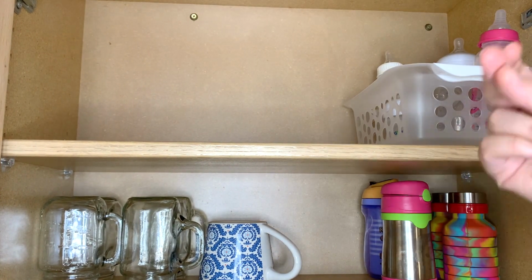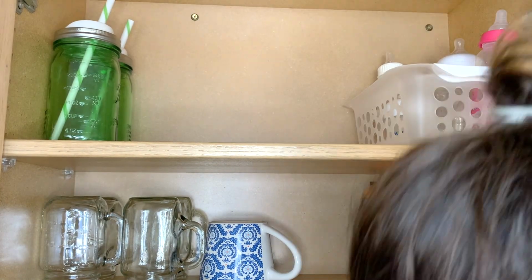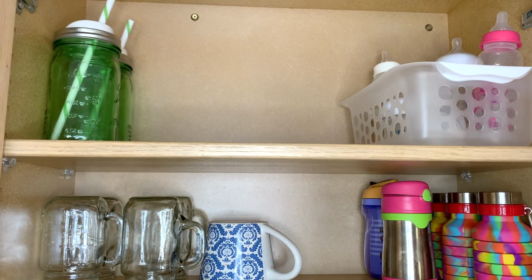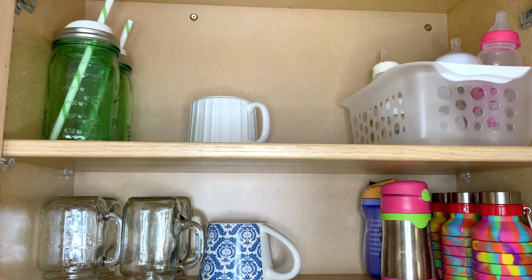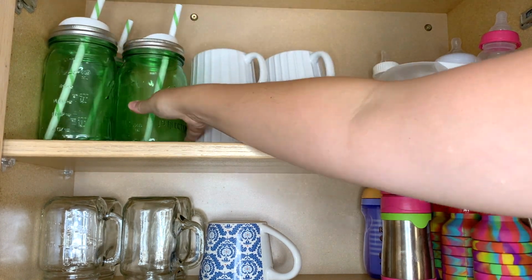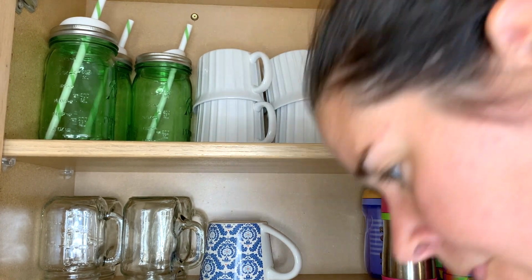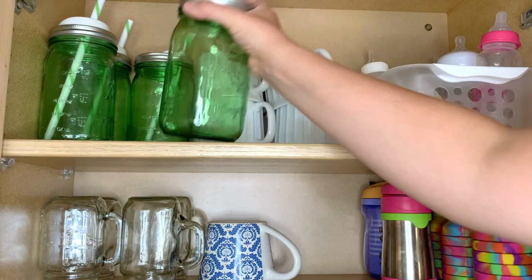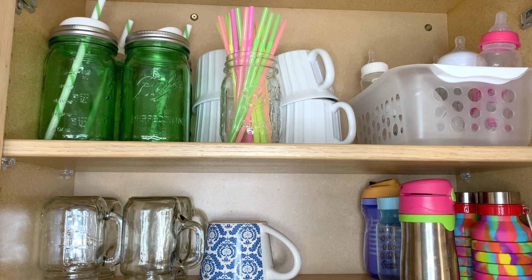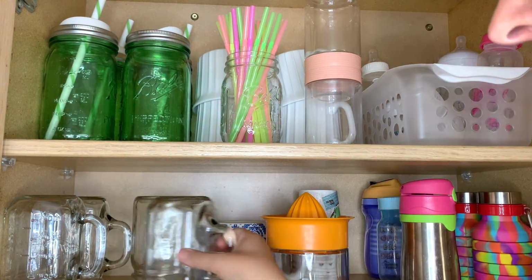Okay, this bottle storage has been a game changer for us too. My daughter still takes bottles, and they were just a mess all over, and now we know in the morning we can just grab the little container and it is full of bottles. This was just a small change, but I feel like it made such a difference for us, and we really love it.